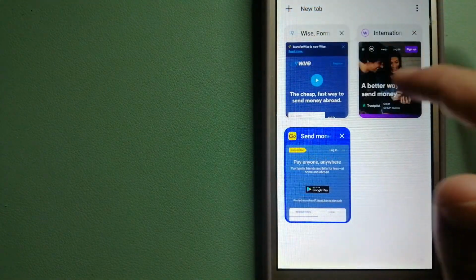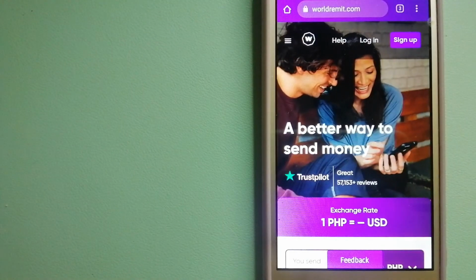The third option is WorldRemit. This is a fast and secure service that lets you transfer money online using a computer, a smartphone, or an app. It provides international money transfer and remittance services in more than 130 countries and over 70 currencies. They are changing the way people send money abroad, taking something complicated and making it simple. And to know more about WorldRemit, check the video description.